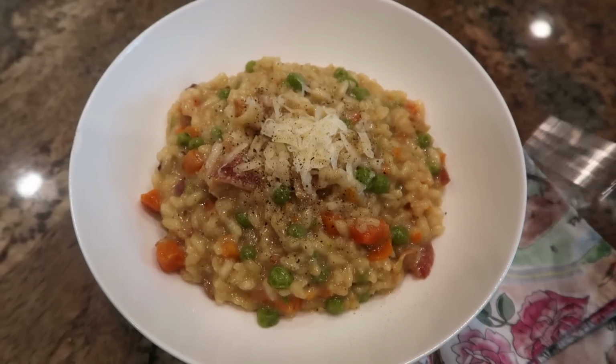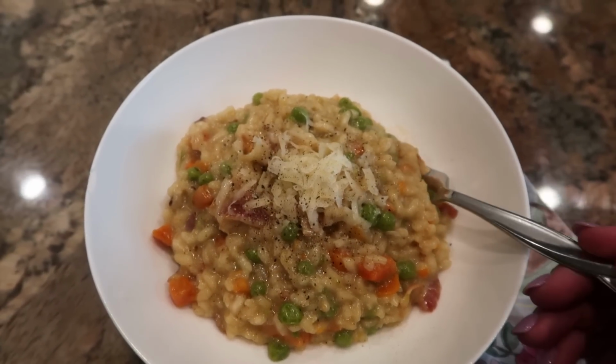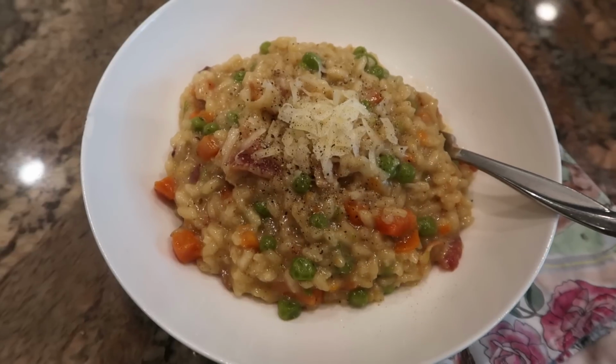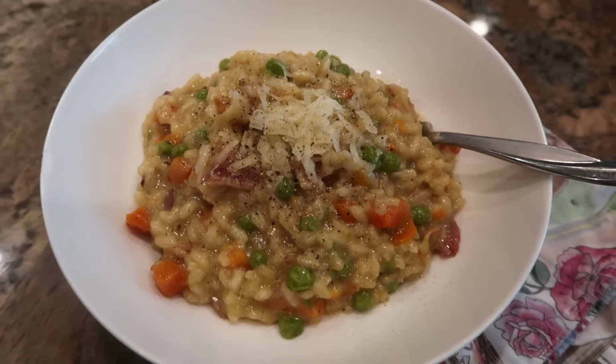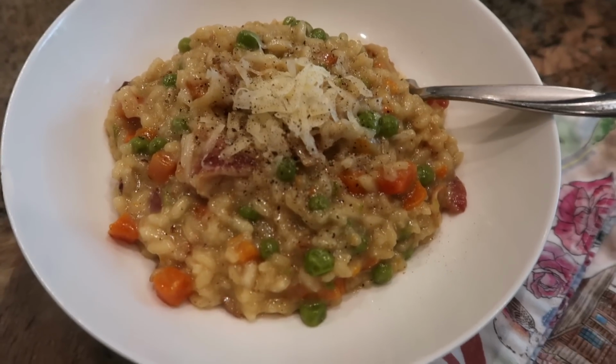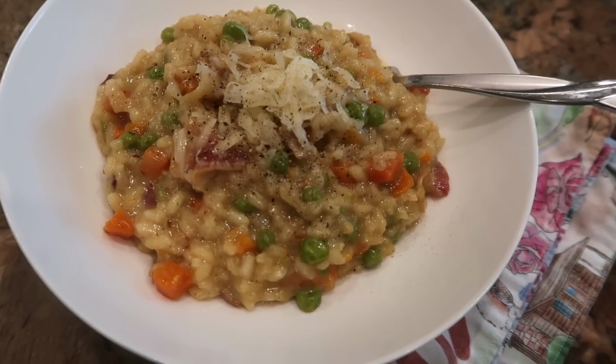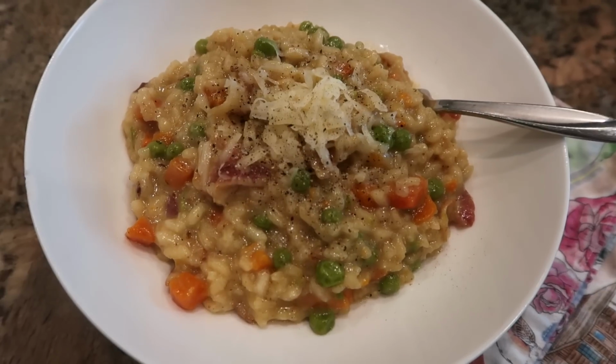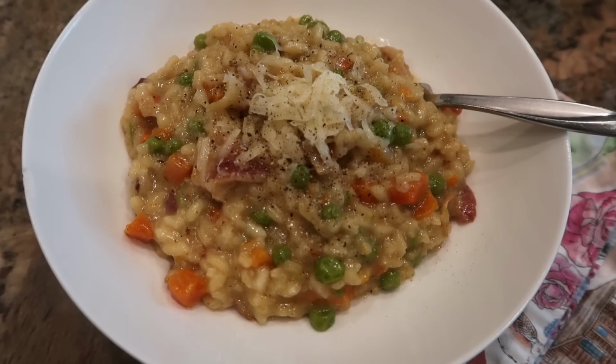It smells absolutely amazing. This is one of those dishes that may not look like much or seem like much based on the ingredient list, but it's very filling. It's very hearty. It's really good comfort food. It's just one that sometimes takes a little practice and a little bit of time and tender love and care to get right.